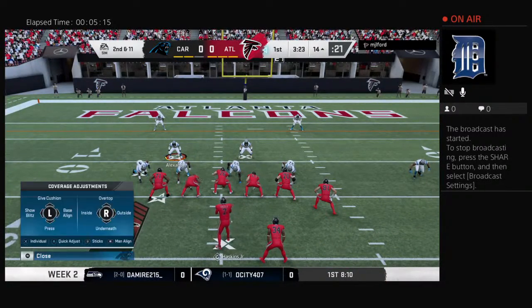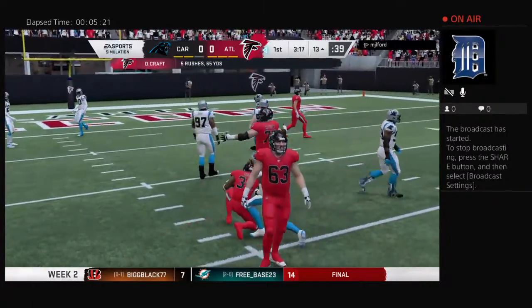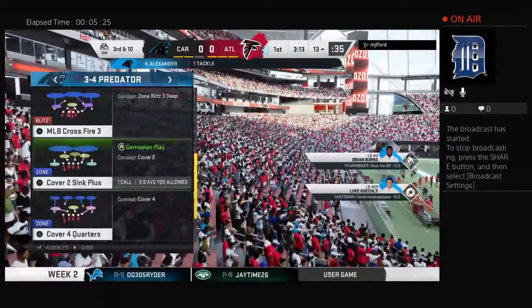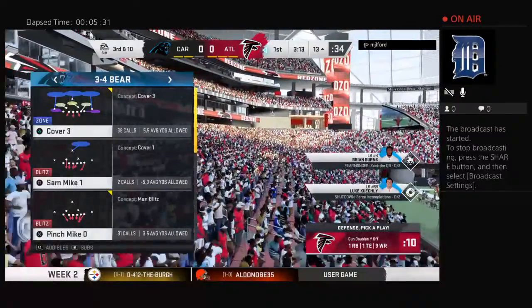Here's 2nd and 11. They'll run it now out of the gun. And they get to him quickly here as he's stopped right around the 13. The second down play, not much better than the first, just a gain of 1 there. Brings up 3rd and 10.